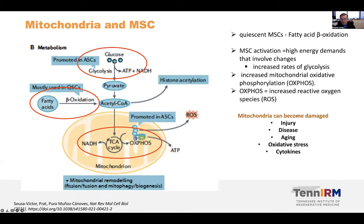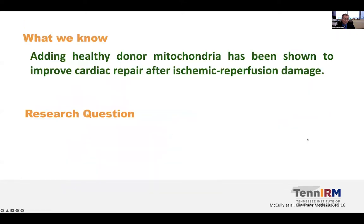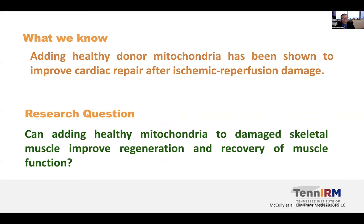However, mitochondria can become damaged. They can become damaged by the injury insult itself, through disease, aging, high levels of oxidative stress, or high levels of cytokines. And damaged mitochondria mean poorer muscle repair. What we know is that if we add healthy donor mitochondria to cardiac muscle that has undergone ischemic reperfusion damage, those donor mitochondria do improve muscle repair. However, what we do not know is if we add healthy mitochondria to damaged skeletal muscle that is not damaged through ischemic reperfusion, whether we will also improve the recovery of muscle function.